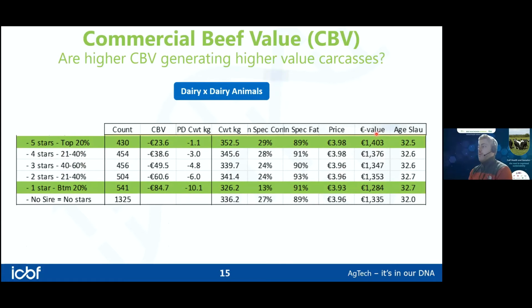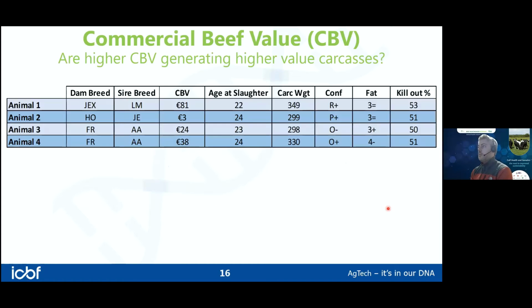So across all of the systems, no matter what type of animal a dry stock farmer is looking to purchase to take through to slaughter, CBV is working, and it is going to be a useful tool. From an early age, before any performance data is feeding into the evaluations, it is predicting the animals that will perform better and will generate higher value carcasses at slaughter.